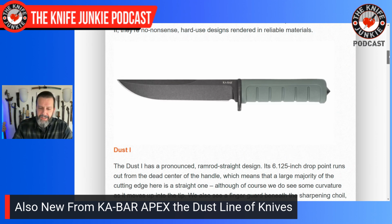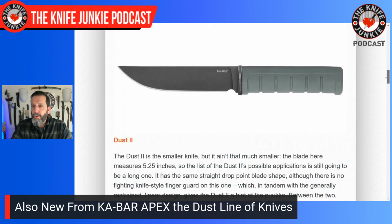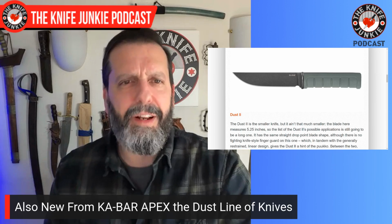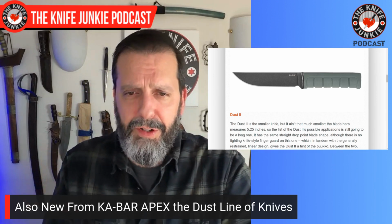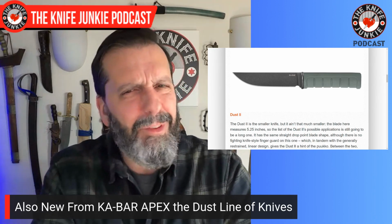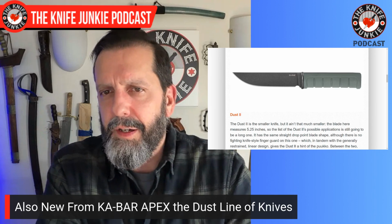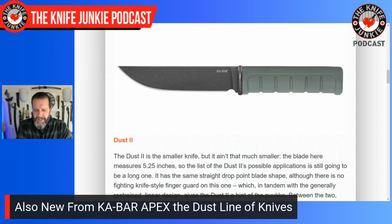But the second in the Dust series, the Dust 2, has a 5 1/4 inch blade, no guard, no skull crusher, if you will, and a full flat grind without a swedge. So this one is more of an outdoors knife. This one is more of a general utility knife. And as Ben Schwartz of Knife News states, it does resemble slightly a Puukko, which we know as a Northern European Nordic style utility outdoors knife. This one also has the GFN handle and the GFN sheath, or glass reinforced nylon sheath.